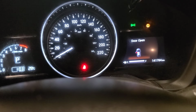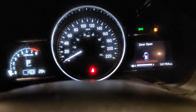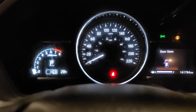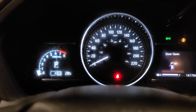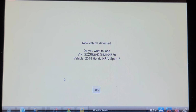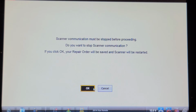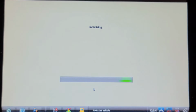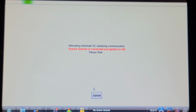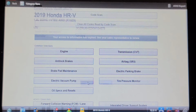I should have advised him to bring it to me with less than 3/4 of a tank and more than 1/4 of a tank, but we'll connect the scan tool to it and see what codes it has in history and go from there. So this is a new vehicle record, 2019 Honda HRV. Okay, we'll get the license plate later.